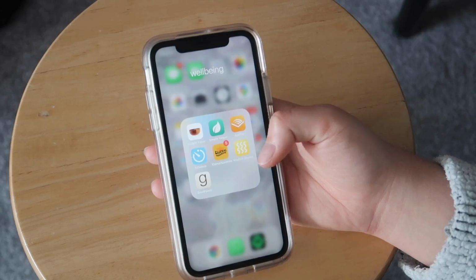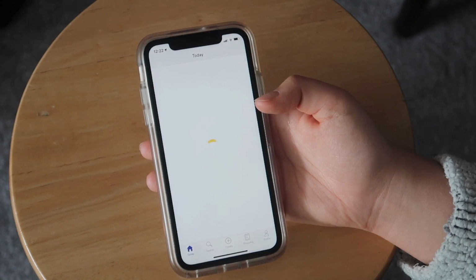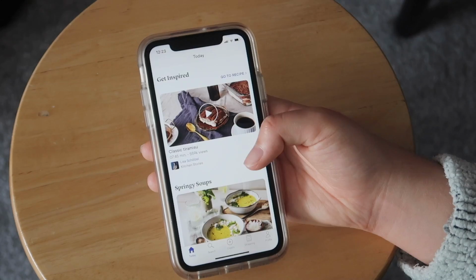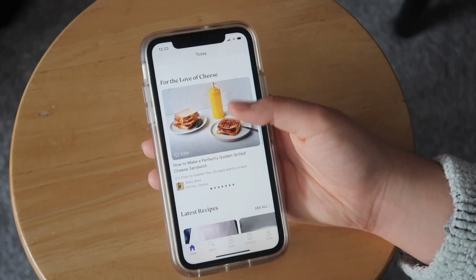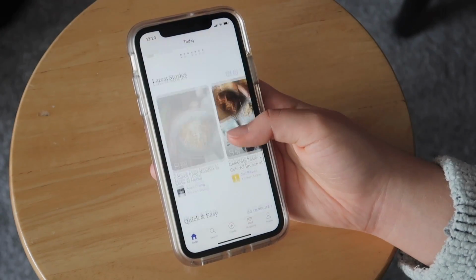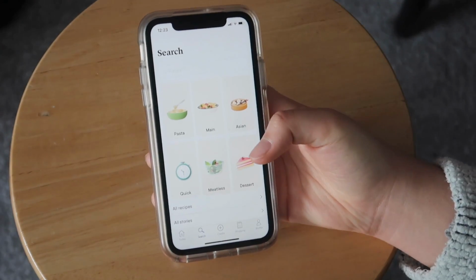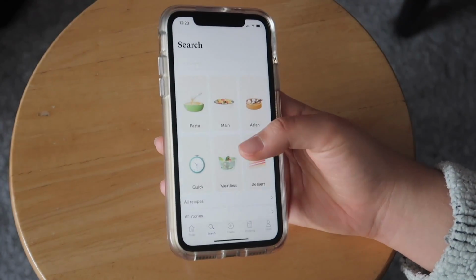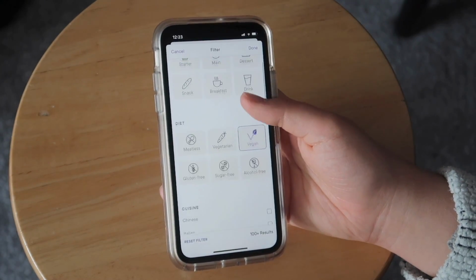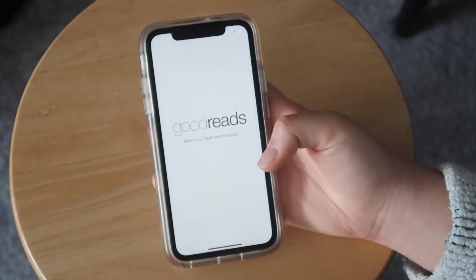And then I have an app called Kitchen Stories, which is just recipes. But the thing I like is that there's a huge variety of different things you can choose from. This is not just for vegans, this is for anybody. But they do have a specific thing for meatless dishes, and then you can filter it to vegan, even sugar-free, alcohol-free, vegetarian.